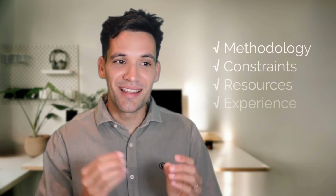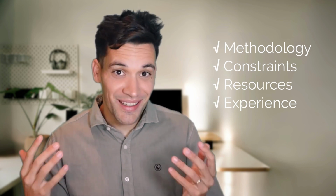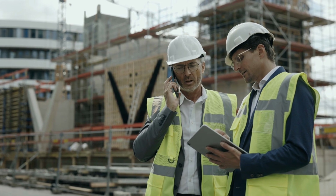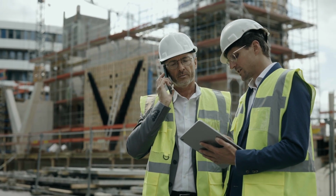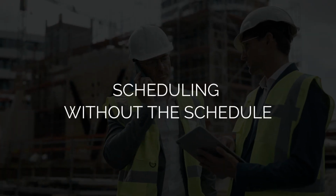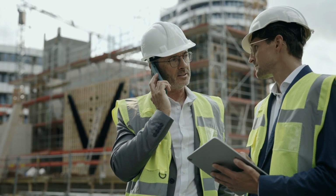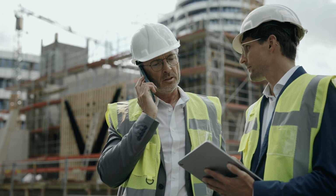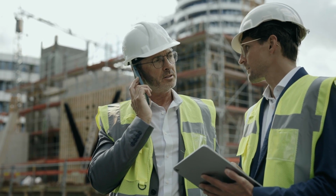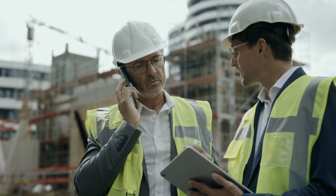Lots of experienced construction project managers effectively run the job in their head. They know the methodology, they know the constraints, they know the resources, and they work backwards almost from their gut feel. And the reality is a lot of experienced construction managers actually do a fantastic job of this. I call it scheduling without schedules. Experienced project managers can visualize the full build sequence, the key constraints and risks, and the resourcing they need week to week. They don't need Primavera or Microsoft Project to tell them this.